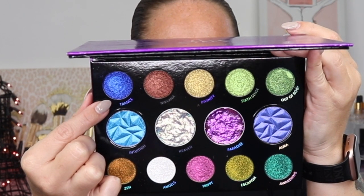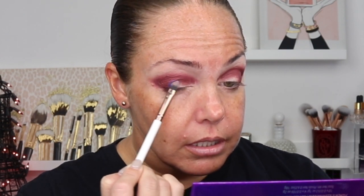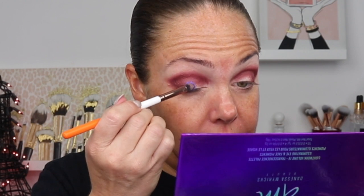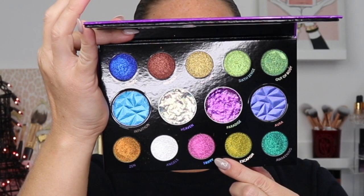For my first shade, I'm going to go into Trance, but I'm going to place that right here in the middle. You guys, that is with a dry brush. Oh my goodness. All right, we're going to try it with the finger just to see if it changes it at all, if it's more metallic. That shade is stunning.